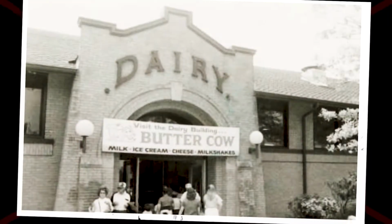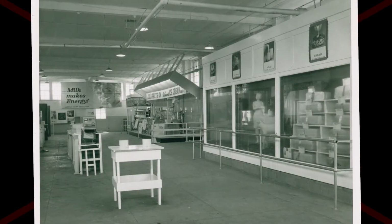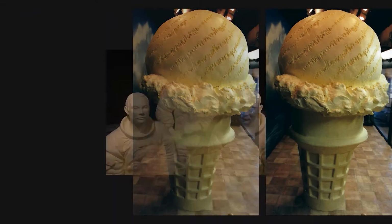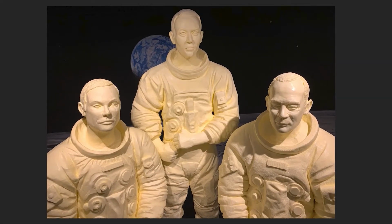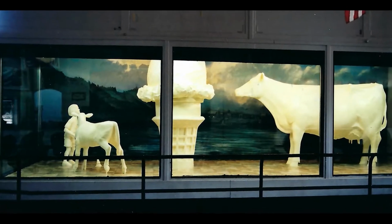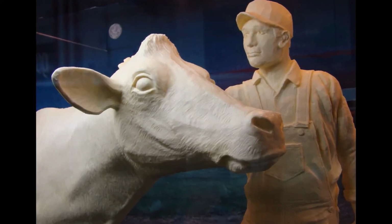We know that it dates back as early as the very beginning of the 1900s. And then in the 1920s, the butter cow found a permanent home in the Dairy Products Building, and the calf followed. It was in the 60s that we started to add additional themes and additional sculptures to the display. These themes have honored heroes and holidays, childhood memories, and Ohio's homegrown brilliance.